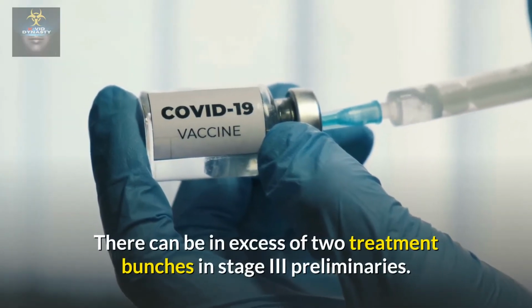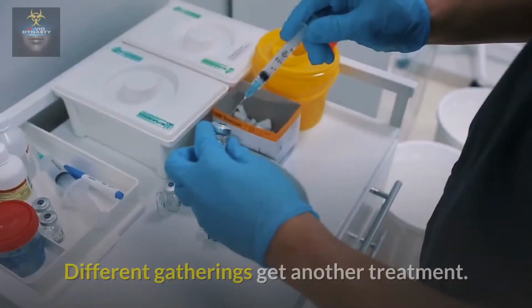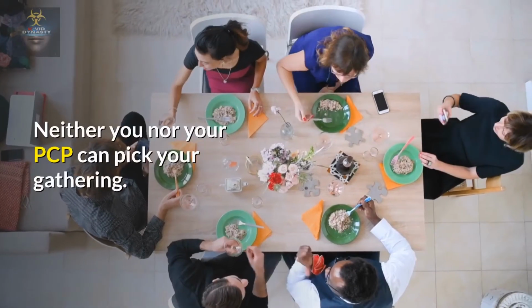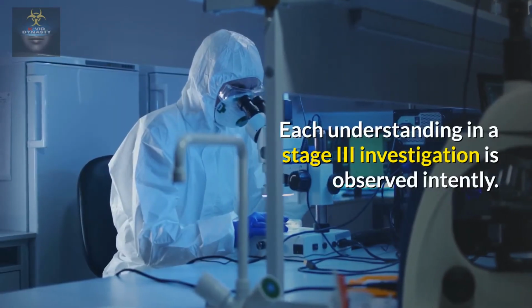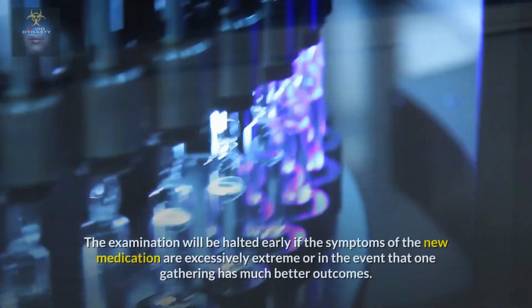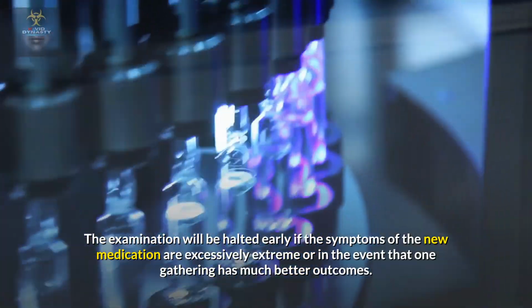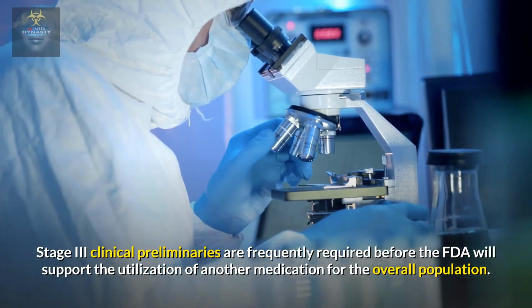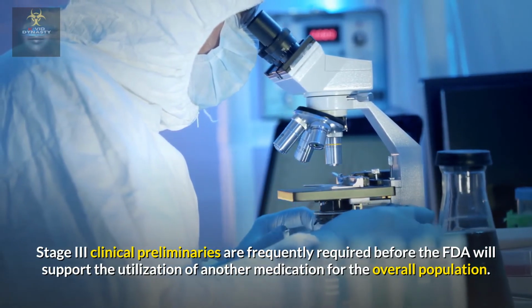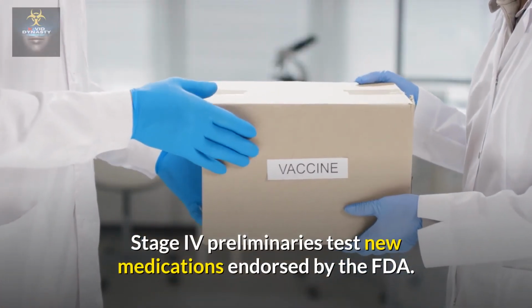There can be more than 2 treatment groups in Phase 3 trials. The control group gets the standard of care treatment. Other groups get the new treatment. Neither you nor your doctor can choose your group. You will also not know which group you're in until the trial is finished. Each patient in a Phase 3 study is monitored closely. The study will be stopped early if the side effects of the new drug are too severe or if one group has much better results. Phase 3 clinical trials are often required before the FDA will approve the use of a new drug for the general population.